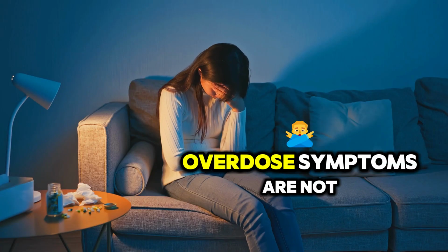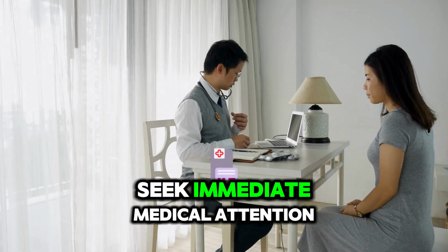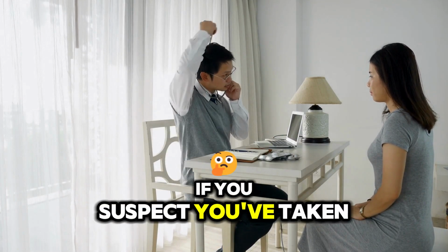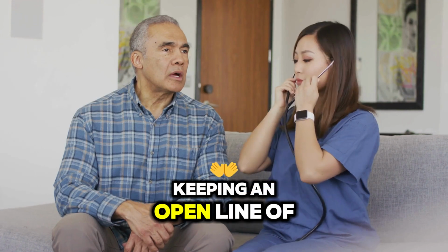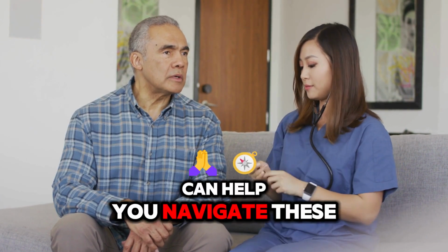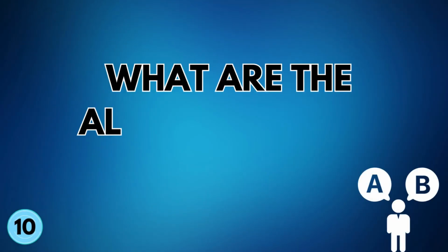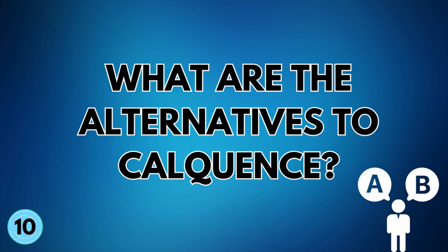In case of an overdose, symptoms are not well documented, but it's essential to seek immediate medical attention if you suspect you've taken too much. Keeping an open line of communication with your healthcare provider and following their guidance can help you navigate these special considerations effectively.